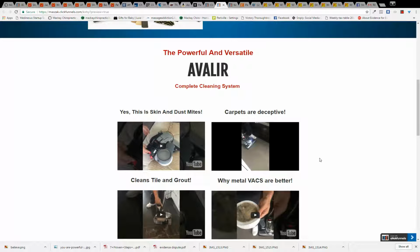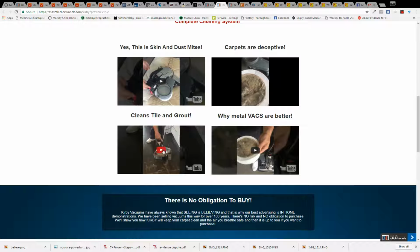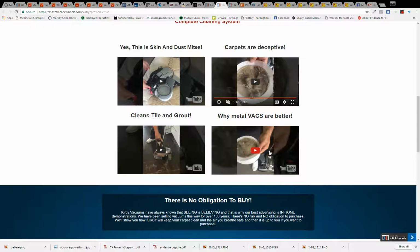He's only gone over it a few times. And that was like 1 square meter of carpet. It took him about 20 seconds to do. So there's one on the mattress, which is pretty disgusting, and one that cleans out the tile and grout. And he talks here about why the metal vacuums, which Kirbys are, are far superior to the plastic ones.